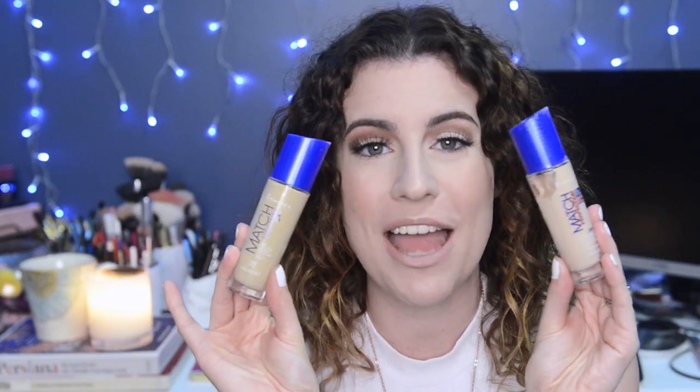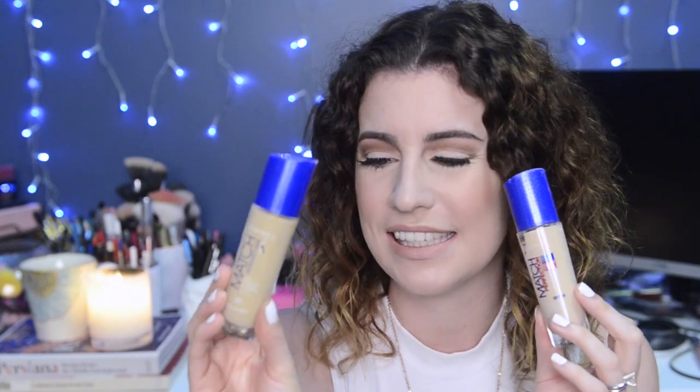Two of the Rimmel Match Perfection foundations. This is the new formula and it is in the colour 010, why don't they just write 10? Light Porcelain. This is the old formula and it's in the colour 100 Ivory. Ivory matches me much better and Porcelain's actually a little bit too light, which is amazing. I was like, yes, thank you. Neither of these are cruelty-free, obviously, but I love this foundation.